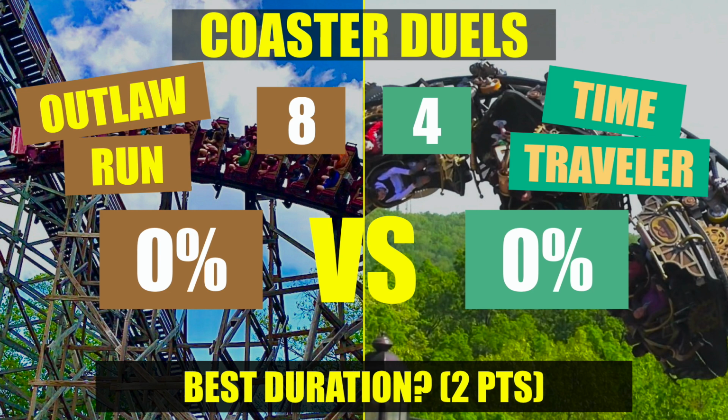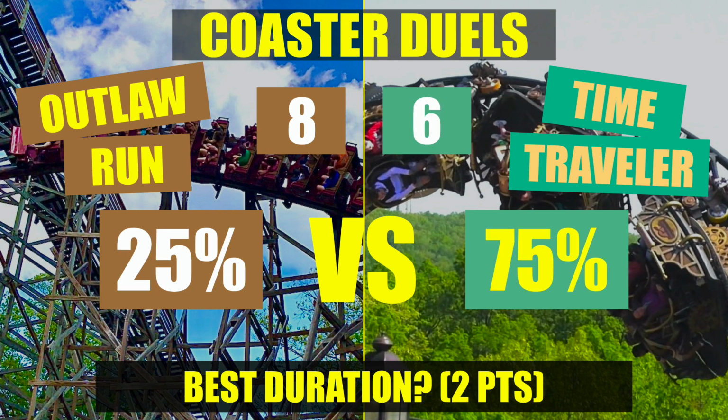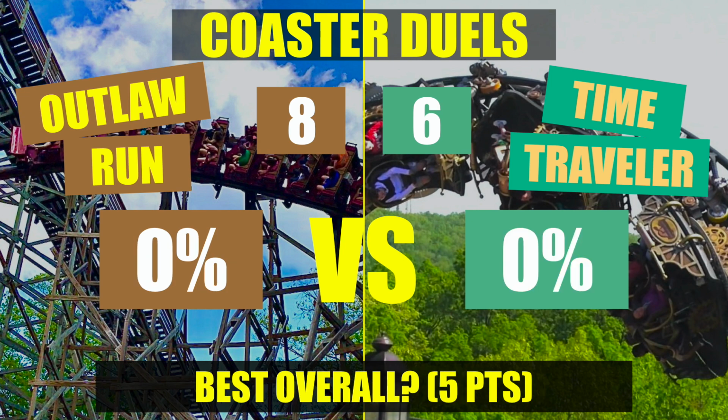So personally, I would vote Time Traveler as having the most satisfying duration. And you all voted Time Traveler with 75% saying that this coaster has the most satisfying duration. So Outlaw Run has an 8-6 lead over Time Traveler as we head into our final question, which is, which coaster is better overall? This question is worth 5 points, so whoever wins this category wins the coaster duel.